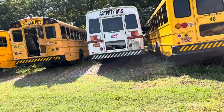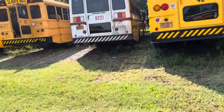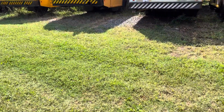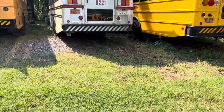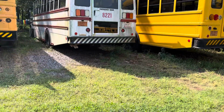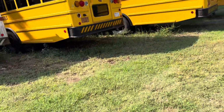8221, an 07 Thomas C2. Don't know what happened to that. The activity Thomas C2, it's really, really broken. Don't know why people have buses on their property. 8221, yeah, it looks like it's got some stuff going on there.